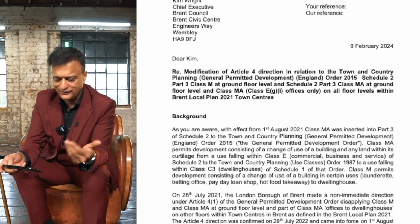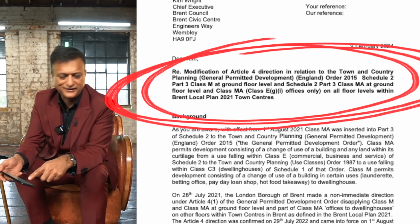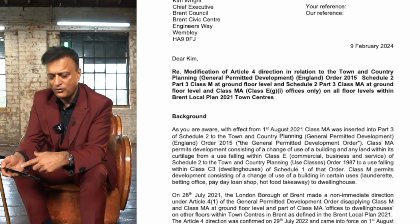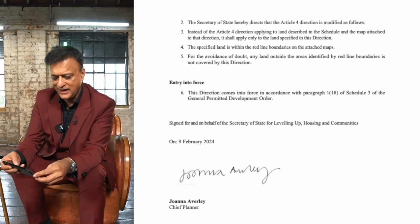So let's have a look at one of these letters from the Secretary of State. I've just opened up the Brent one. These 3 councils were issued these letters on the 9th of February, so it's very, very current. And you can see right at the top it says it's a modification to the Article 4 you've got in place for Class MA conversion of commercial buildings to residential use. And if we go into the back page, it basically says how they've amended them. It's basically saying that they don't like the Article 4 in that area. They have knocked it back, saying that, look, if it's a shop in a main frontage, then we don't want to lose the core element of the shop in a main parade. That's basically what they've said here.